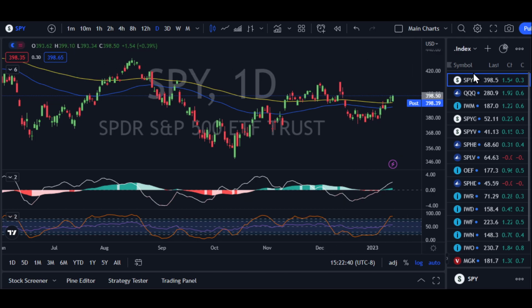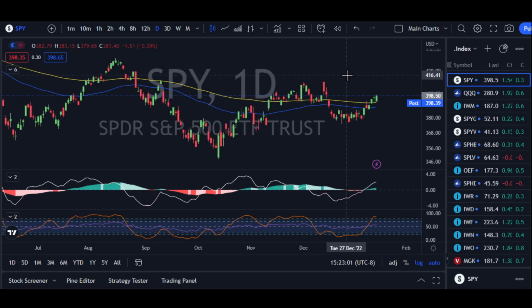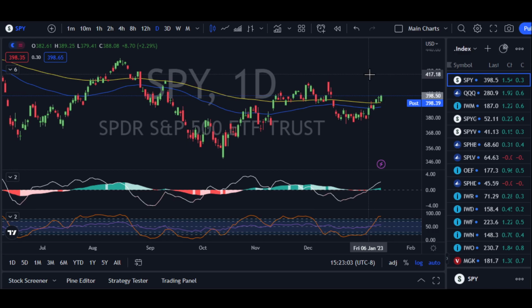So what I thought I would do to start off with is just get a general view of the markets. And I'm going to be using a lot of ETF proxies because they track pretty well to the overall markets. So we'll just dive right in, first looking at SPY, which is the S&P 500 tracking ETF. And we've had some significant price action today.